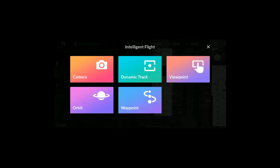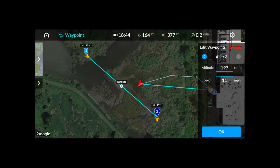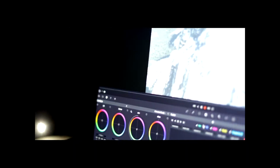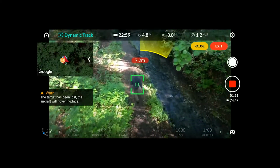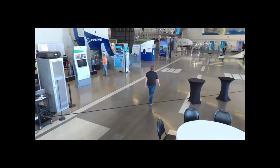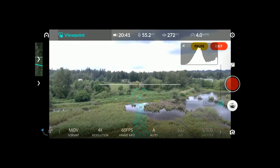A familiar design, intelligent flight modes, and the 1080p live view make the Autel Explorer app a very powerful tool. Change color profiles and camera settings for a streamlined post-production workflow. Use Dynamic Track to act as your second pilot or camera operator. Viewpoint to quickly scout a new area just by tapping on the screen.